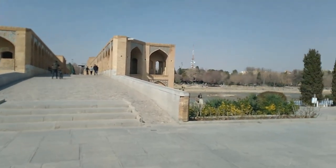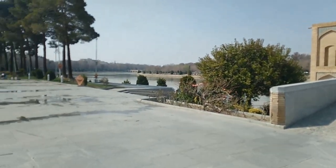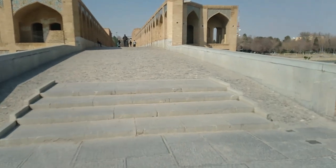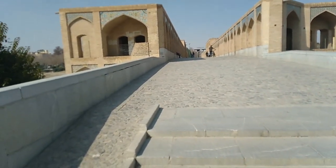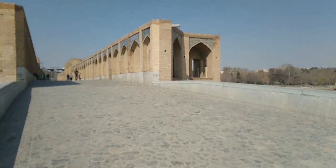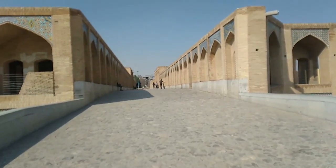There is a pavilion in the center of the structure where Shah Abbas once sat and admired the view, although the only remnant of the king's chair is a stone seat. Its cubicles, adornments, and tilework are interesting aspects of these constructions.